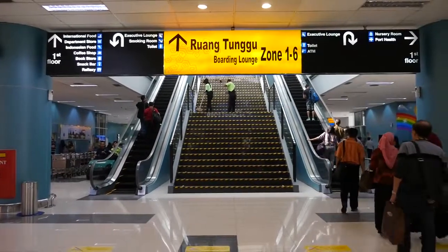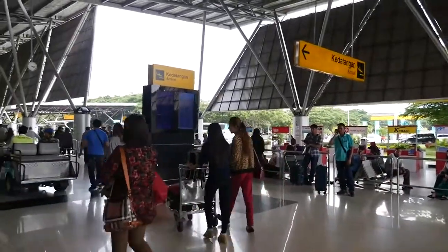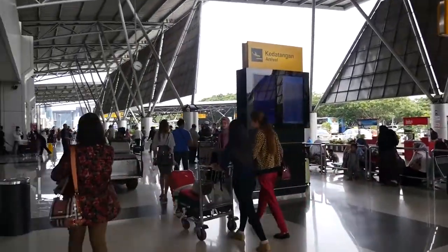Welcome to Jakarta. Flight was good. We got through immigration very quickly and got our bag. We're now out into the main airport. I'm gonna try to go to an ATM right now to get some cash and then probably take a taxi directly into the town or into the city.